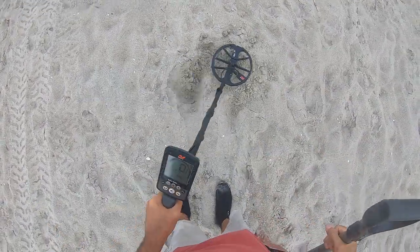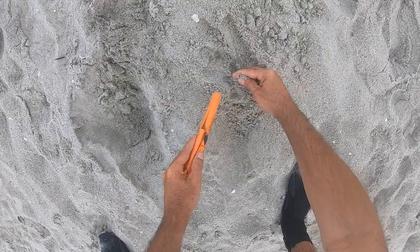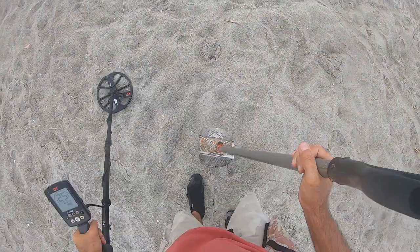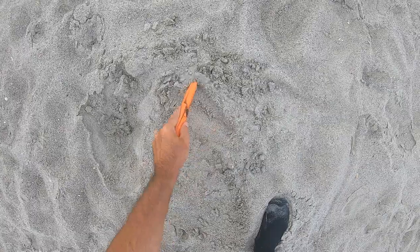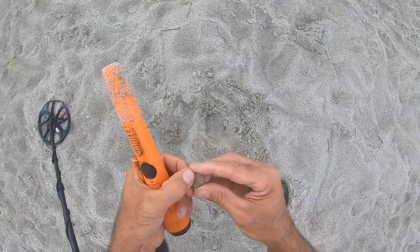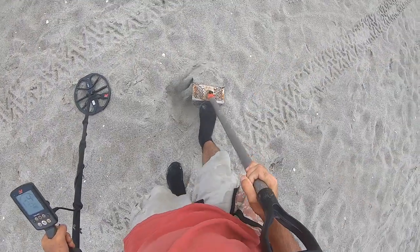$17.18 reading. That could be a fishing weight, but who knows. That's a little ribbit. Got a 24, 25. Wants a dime. It's a penny, 1975. I have a 14, probably a pull tab.